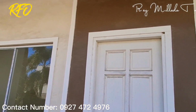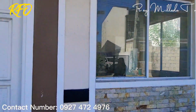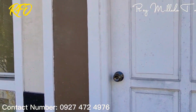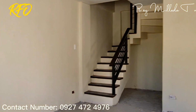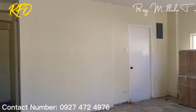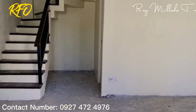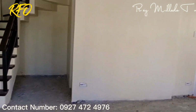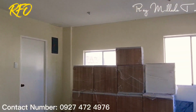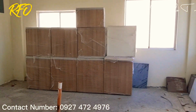Alright, so this is the facade, no? It's an Asian house. Alright, so with the floor area of 92 square meters. So this is your main door. So, guys, this is the ground floor. So makikita nyo po yung ground floor nito guys is napakaluwag at mapapansin nyo po na wala siyang tiles. Alright, so nakikita nyo po the house is bare type pero po pag nabili nyo po ito guys, including all the cabinets, ang seller po is magpo-provide po siya ng tiles para sa inyo.